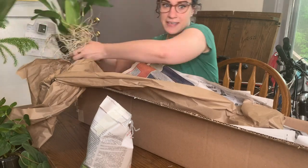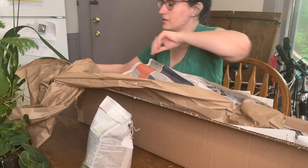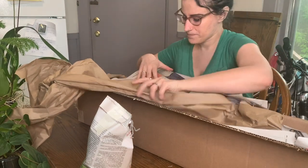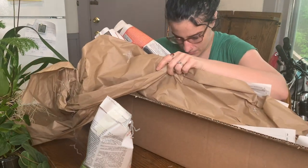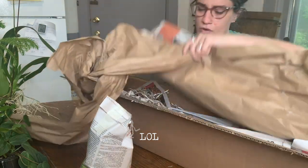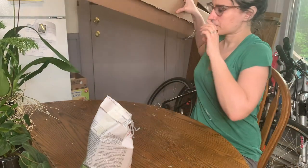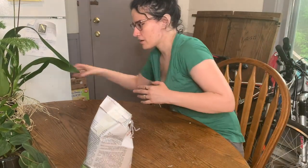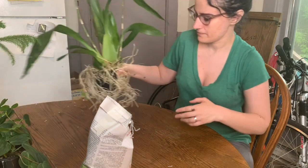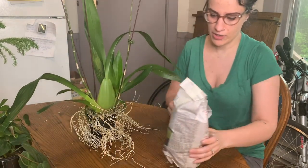I don't even know how to set this thing down because it's everywhere. Second plant goes... or no, set it over here. Anyway. We'll bring our crazy friend over here. She can hang out with us while we open our other friend.